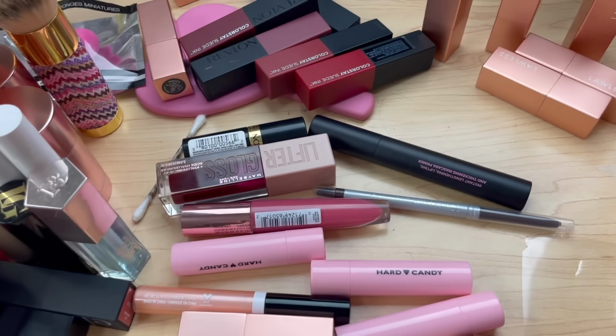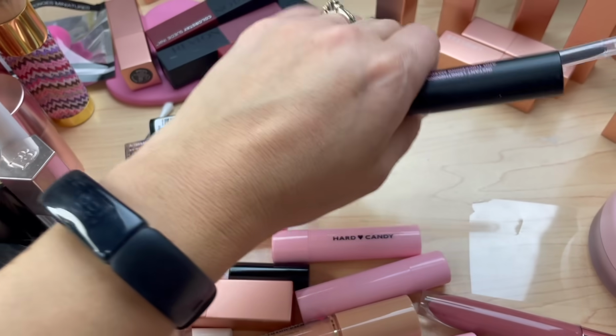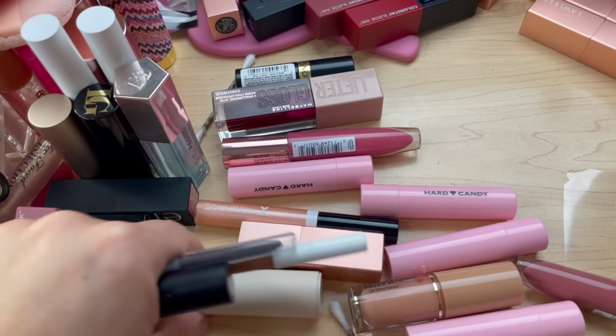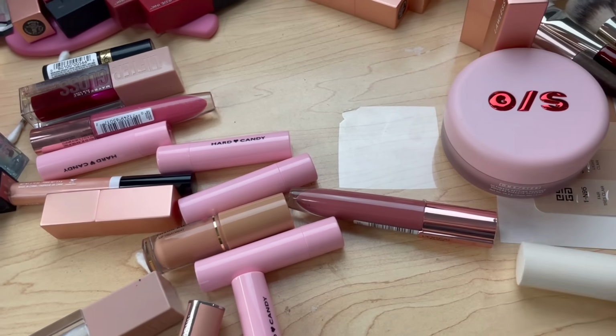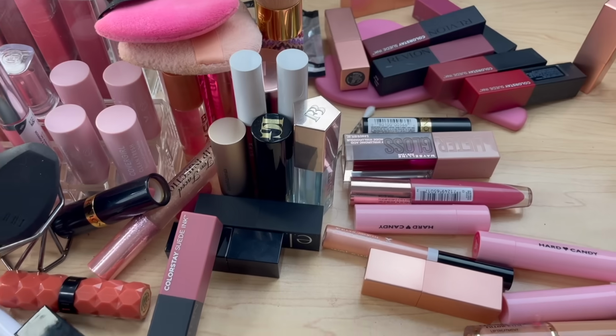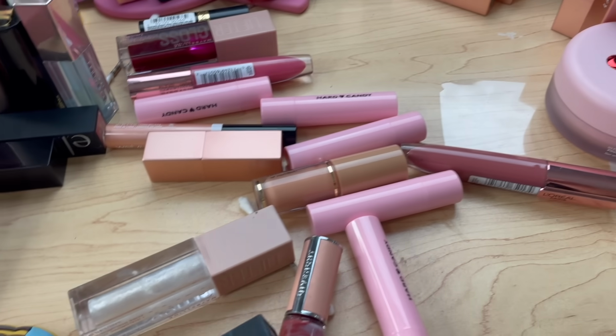We're making some progress. Next, we're grabbing any eye products. I've got the new primer from Too Faced. There's a random eyeliner. Oops, I forgot this cream blush from Jones Road. I do like those. Sorry about the state of my nails, by the way. Got the eyeshadow duo I was wearing today. And yeah, it looks like we're going to get down to lip products pretty quick here. This is honestly going faster than I thought it would.